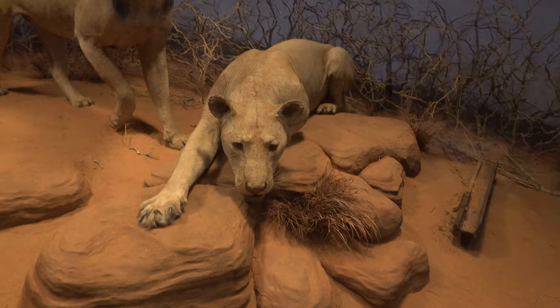Well, I've gotten out of the taxidermied section. I'm entering ancient Egypt. Here is the reconstructed tomb of Unis Ankh, if I'm pronouncing that right. So we're stepping back in time. I have a feeling there's going to be a few mummies around. Lots and lots of stairs in this reconstructed ancient Egyptian tomb. Wow, and there it is, the first mummy sighting. Look at that.